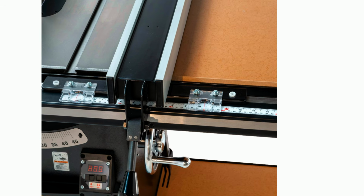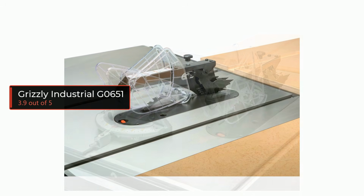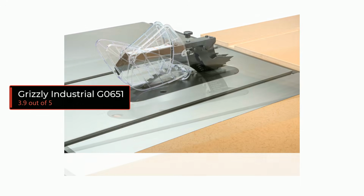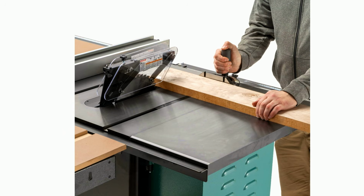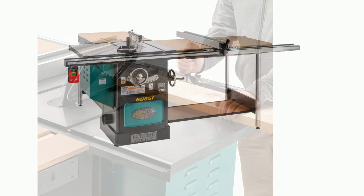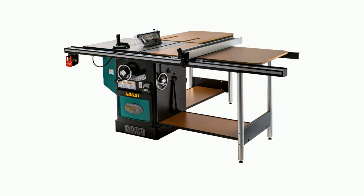It features a 3 HP motor and a left tilting blade, which is great for various cutting angles. The table height is 34 7/8 inches, making it comfortable to work at without straining your back. With a 4.0 star rating from 15 reviews, users appreciate its reliability and power, especially for heavy-duty tasks. This matters because a strong motor means you can tackle tough materials without worrying about bogging down.